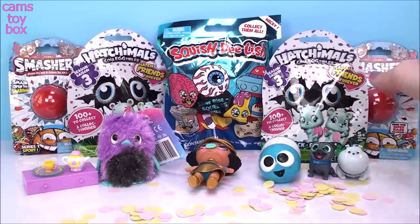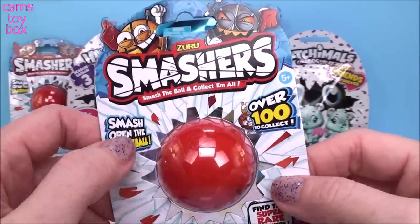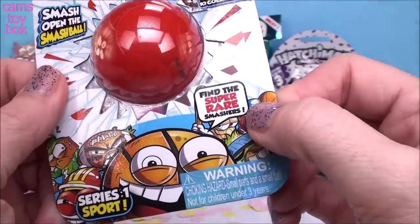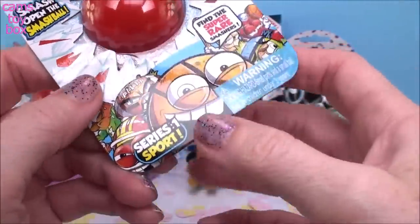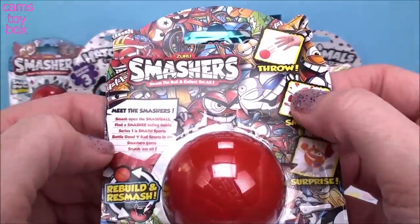She's gonna fall over. Let's see what these are all about. Okay, made by Zuru, it says Smashers. Smash the ball and collect them all. Over 100 to collect. Find the super rare smashes. This is a series one sport, so I guess it's maybe sports themed.